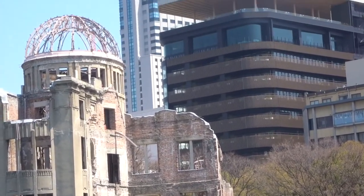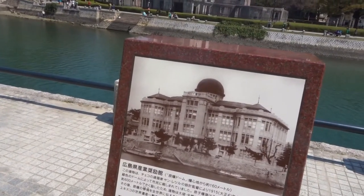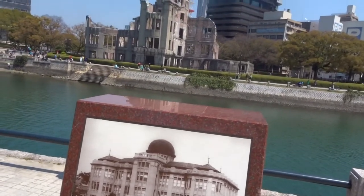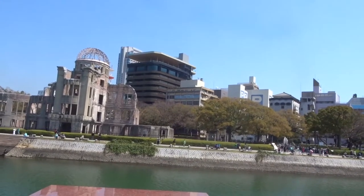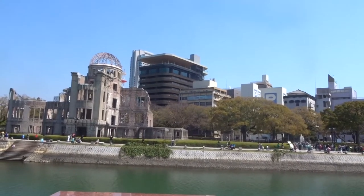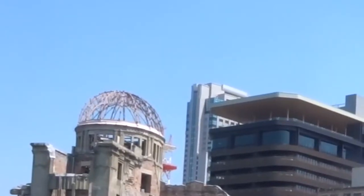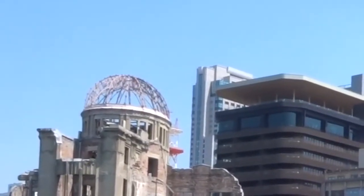So this used to be the entertainment district. So this is the Hiroshima Prefectural Industrial Promotion Hall. The building was completed in April 1915 under the supervision of Czech architect Jan Letzel, capturing the fancy of the citizens of Hiroshima with its characteristic green domes. The bomb exploded at an altitude of 600 meters, approximately 160 meters southeast of the hall, instantly killing everybody inside the building and seriously damaging and completely burning out the building.